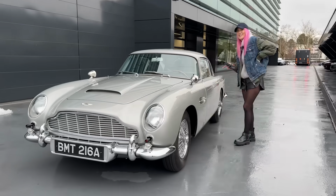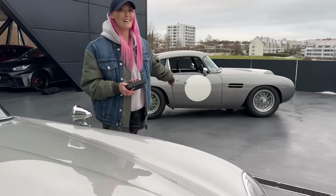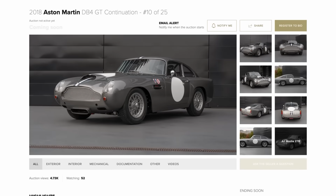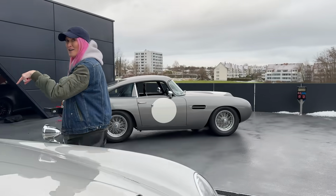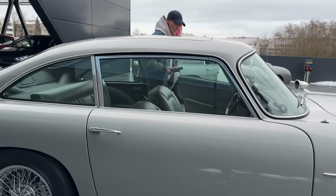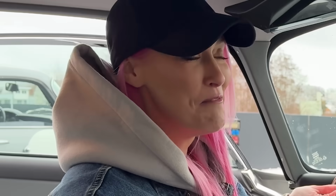Before I show you the inside, you're gonna notice this baby right here. It gets even better, guys. I am also auctioning off the DB4 GT continuation. Again, only one of 25 cars in the world. We'll get to that in just a sec. Let me finish up here with the DB5. Here we go. Come on in. Why would you want the original when you can get pretty much the original, but with all the gadgets?